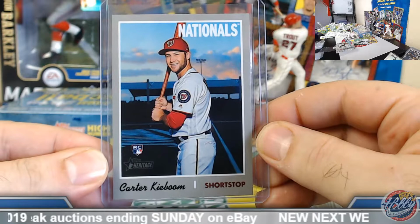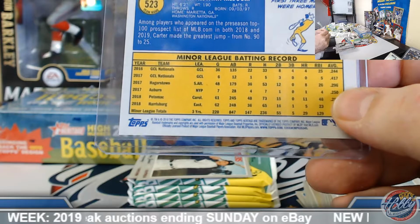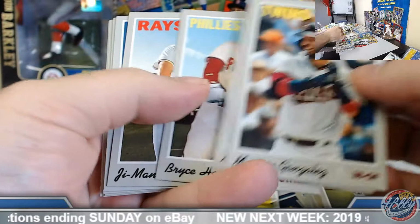Cool deal. Team name color swap, so a different color on that one than the regular one. Team names are one in every 154, so roughly one per case. Sometimes we'll see two per case. Cool deal. Congrats. Base. But I was saying, yeah, with this product, it's a little harder to guesstimate what might be coming around the corner.